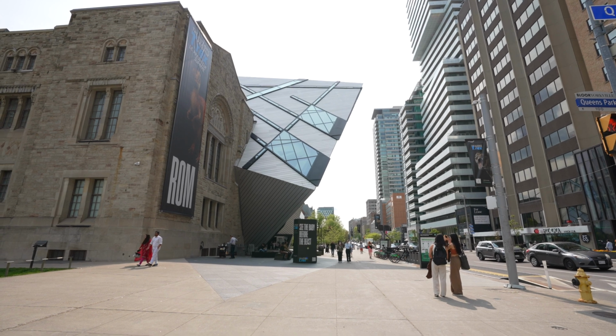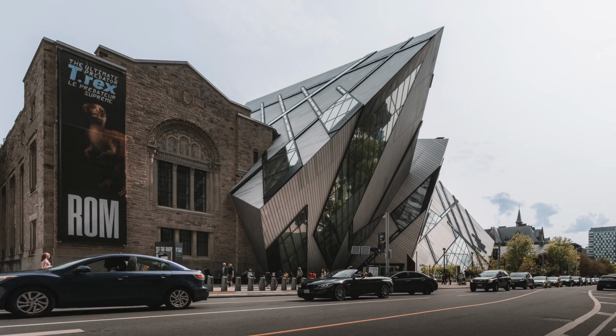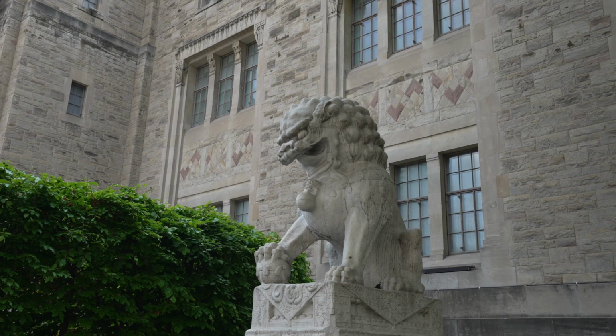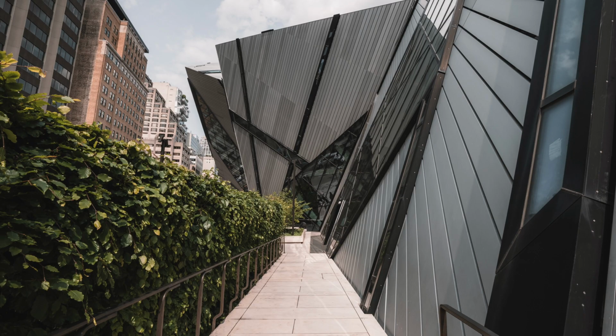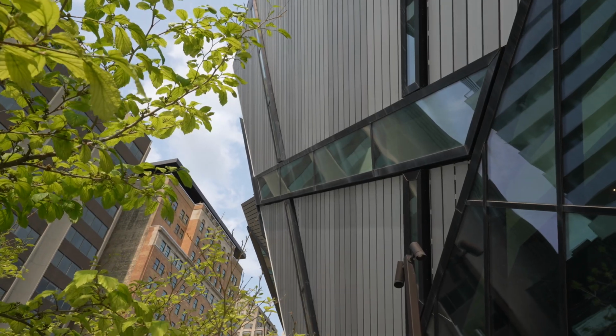Distillery District all the way up to the ROM. And why I want to get to the ROM is because it's one of the most unique buildings in the city that was recently built. Again, one of the biggest characteristics of Toronto is that it is a great combination of old versus new. The building itself has a lot of really ornate architectural elements on it, whether it's old lion statues or just carvings into the bricks. The frames overall that you can capture here are amazing. I've done a few photo sets for lifestyle creative here just for portrait shoots.